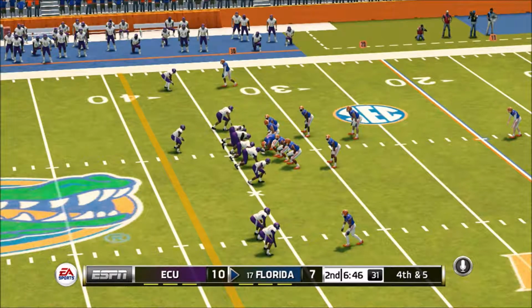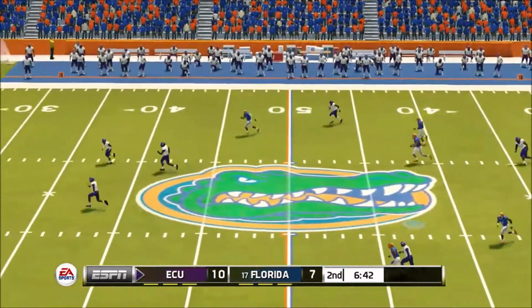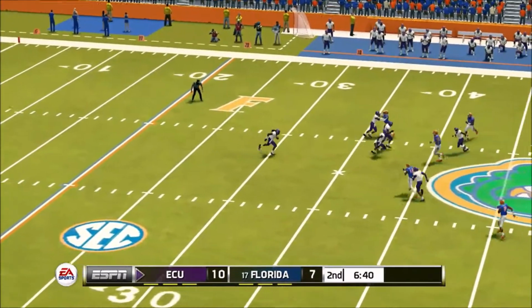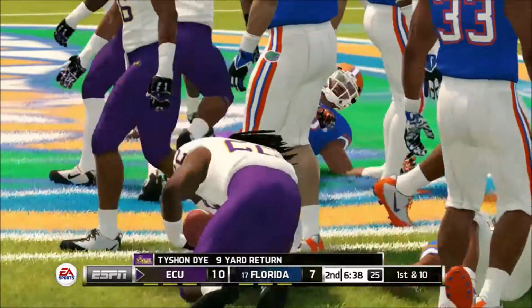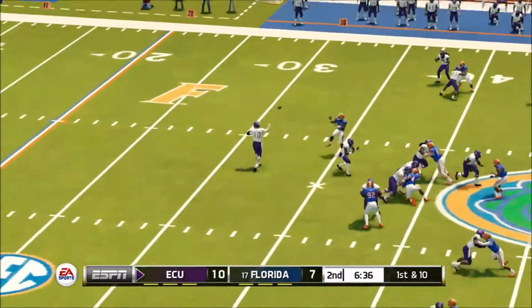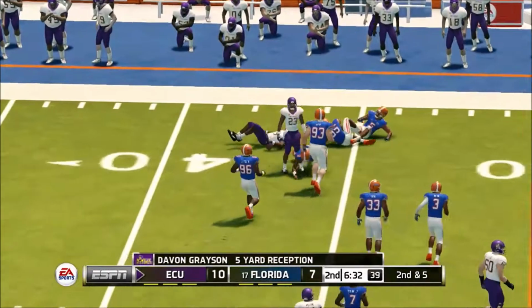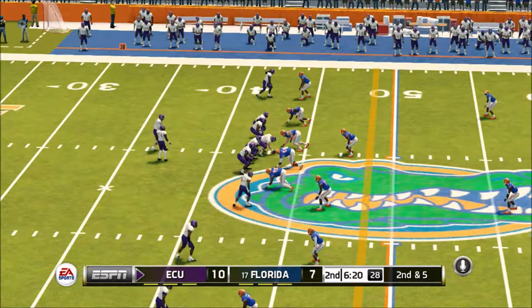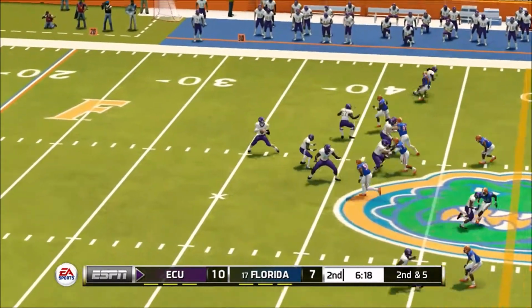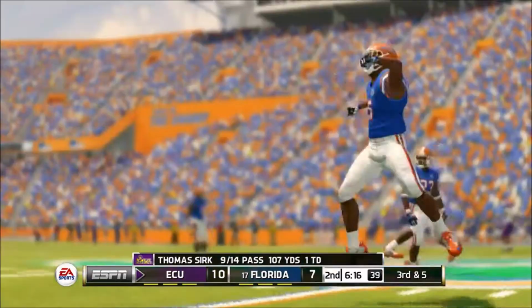Townsend is the punter. And he's taken down at the 38-yard line. Gets it out to his receiver in a hurry. He's tackled around the 43-yard line. Quick throw out to the receiver, incomplete.